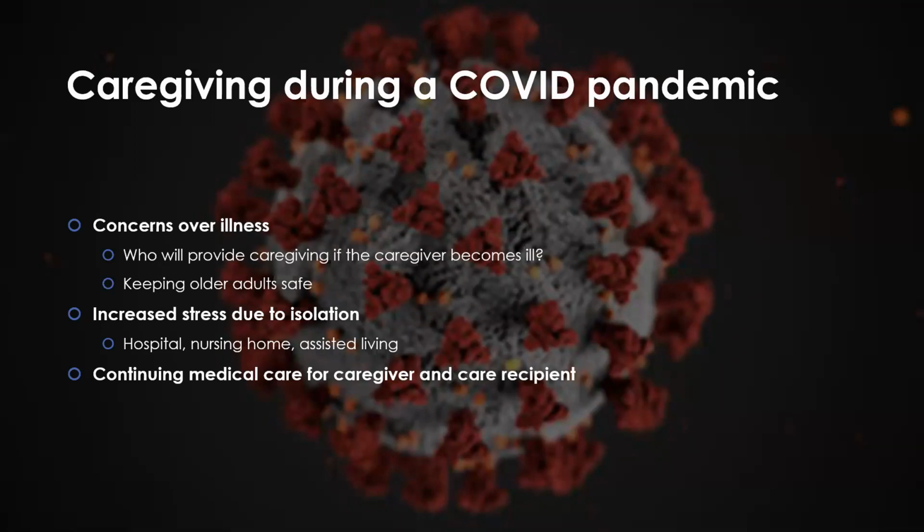In addition, delays and disruption to medical care has been a real issue for both caregivers and clients. I was on call earlier in the pandemic, and a gentleman called who was a caregiver for his wife with symptoms that were very, very concerning. And I advised him to go to the emergency room. But he refused. He said, I can't go because what if I get exposed to COVID and I bring it home to my wife who has dementia? There's no one else here to care for her. So we could see that caregivers have experienced extreme situations that they've had to deal with.